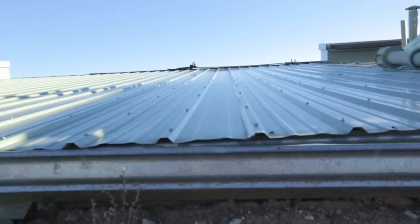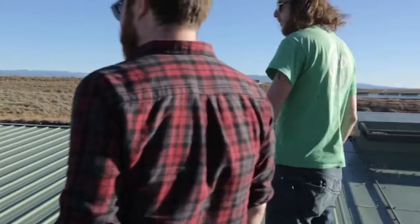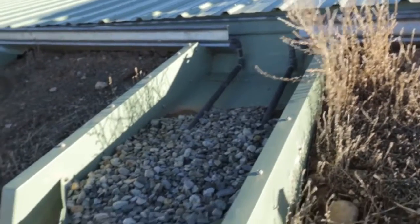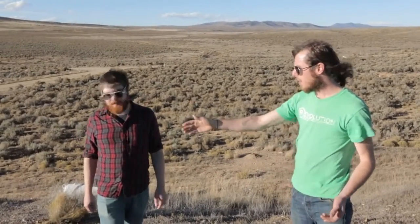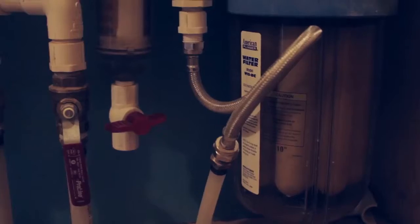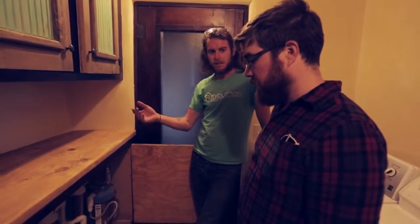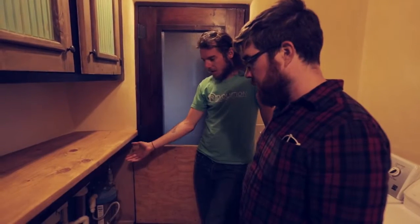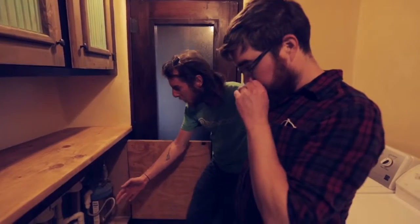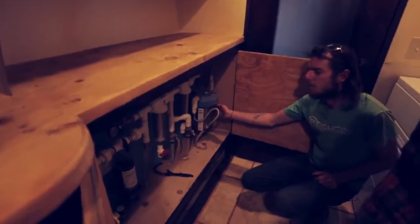This whole roof here, when it rains, this entire roof will catch water. Water flows off the roof, down into these big salad bowls, and into our cisterns, which we're standing on top of. From there, it'll feed through here. Since it's rainwater, and it hasn't been injected with chlorine or fluoride or whatever they're using to treat water in cities these days, we've got to treat our own water. So we go through a few different filters, and then a drinking water filter.